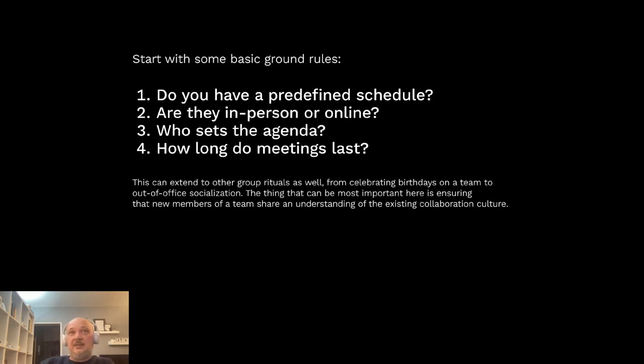So you can start with the basic ground rules. You can ask yourself, do you have a predefined schedule for those meetings? Are they in person or online? Who will set the agenda? How long will the meetings last? So you can see it's a little bit related to the design sprint. You need a facilitator, you need a place, you need somebody who will set the agenda and go through all kinds of planning and meetings, and in order to communicate better and give everybody the same amount of time, you need to plan how long the meetings last.